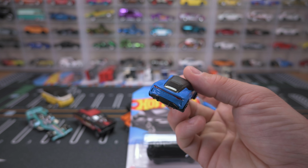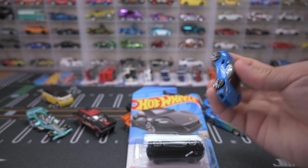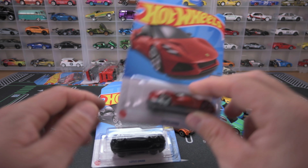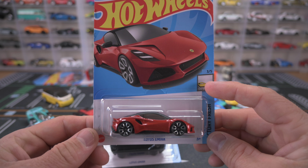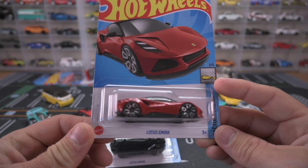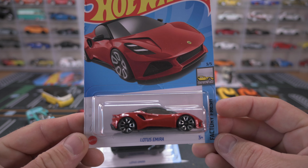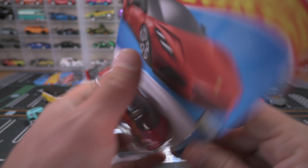And, you know, it's got nice details. It's got the headlights. It's got the taillights. Let's go ahead and park this Lotus up. Let's go ahead and move this one to the side and move on to the second recolor, which we've seen as red. Super cool. And I can't remember, did we see this in 2023 or was it 2022? But we've seen this, the second recolor.